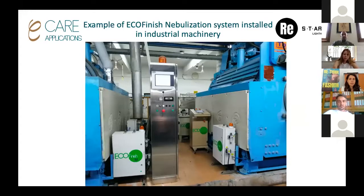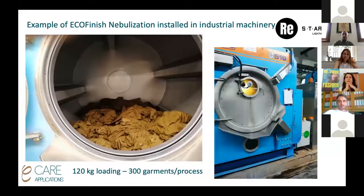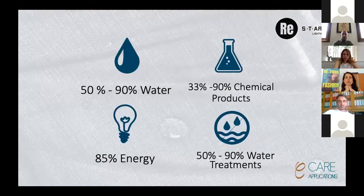This is an example of an industrial machinery where we have installed our eco-finish equipment, that is a modular system placed around the existing machine. This is just for you to understand only in one process, in one machine, how many garments are produced. So in this case, the loading was 120 kilos and 300 garments was processed using nebulization.